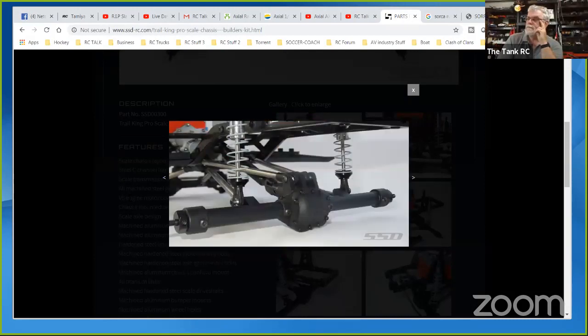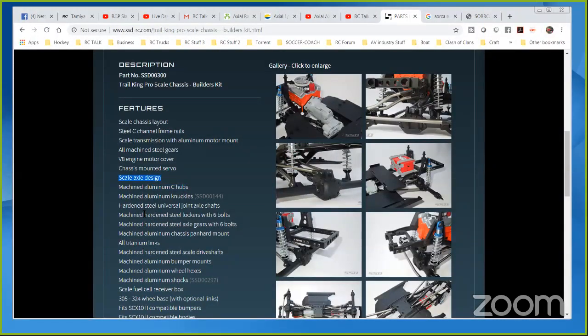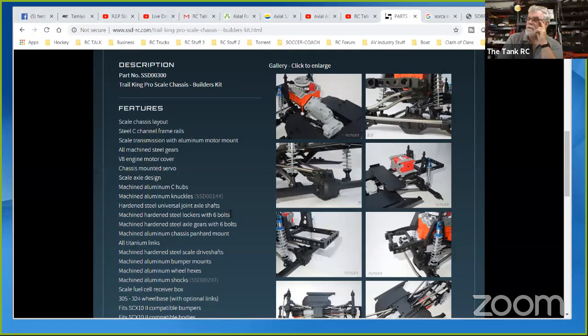Cool. Machined aluminum knuckles. Aluminum C hubs, okay. Scale design, scale axle design. Hardened steel lockers with set bolts.